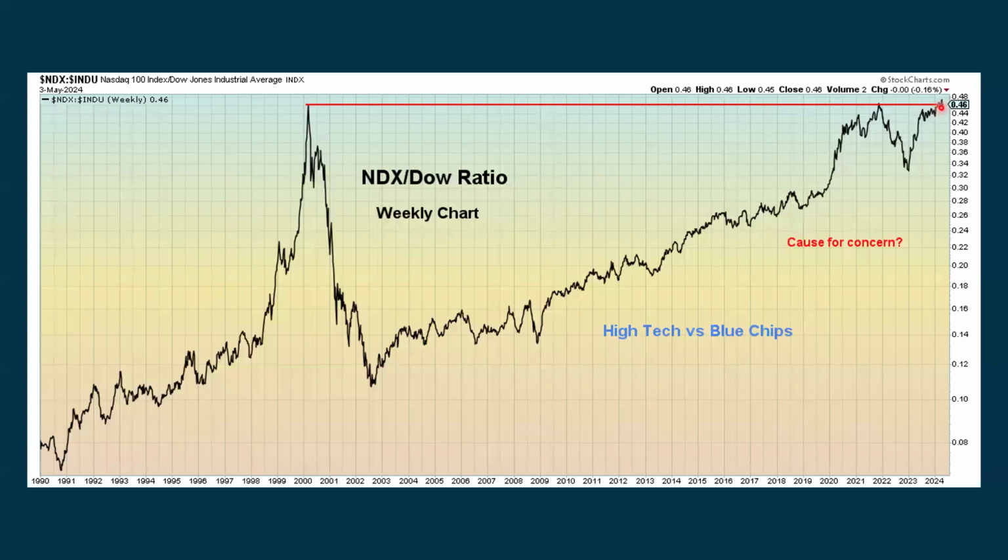Now, to give you some context, this is a very long-term chart. Way over here on the left, when we were really going up, this was the dot-com boom. And then when everything fell apart in the year 2000, this is the dot-com bust. And then 9/11 happened in there and everything was just terrible. And it took many, many years for us to get all the way back up to the same ratio. Right at the end of 2021, that's when we topped out.